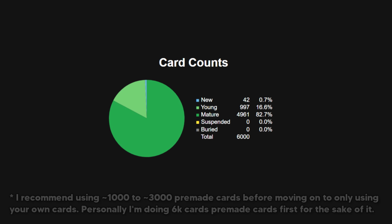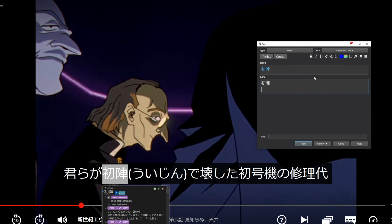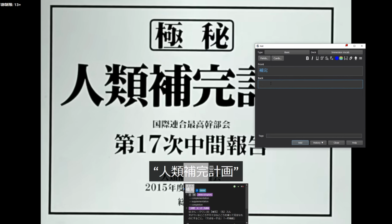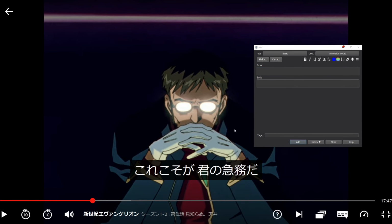Although, after you've already built a basic foundation by using say 1 to 3000 pre-made cards, you'd probably benefit more from making cards yourself from your immersion. That way, you'll be learning new words and concepts in an order which is personalized to your immersion, which will help you increase your comprehensible input and in turn help you master the language quicker.